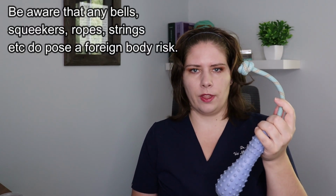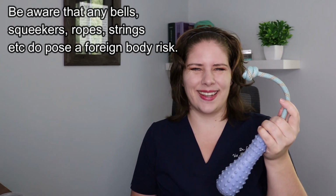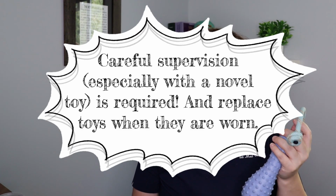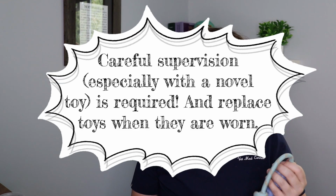Something with this particular toy is you have to be careful with any sort of dangly bits that come off of toys. You'll need to carefully supervise your pet when they interact with it, because if they start gnawing at this rope, they could swallow some pieces. It could cause a foreign body. That goes for the non-rope part as well, but basically you need to be monitoring to make sure that your pet interacts with the toy safely. I'll give this one to my dog as she's waiting for me to be finished with it.